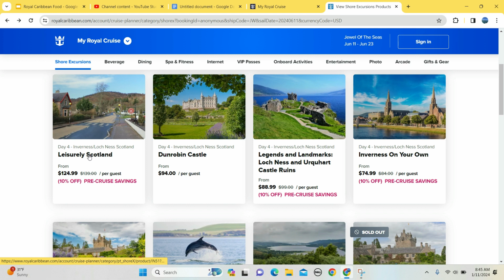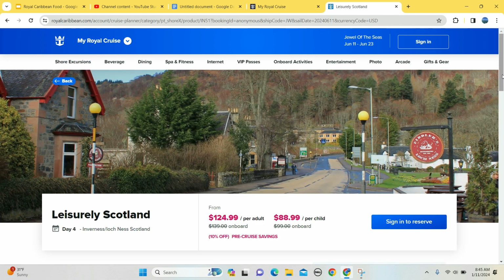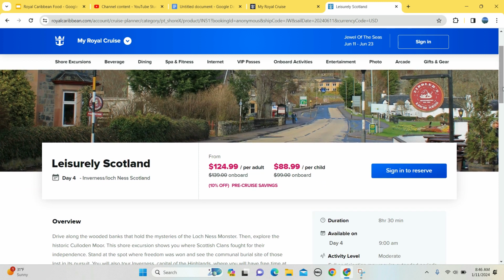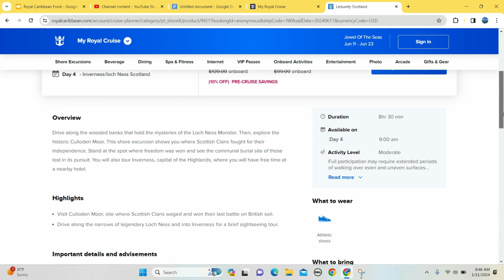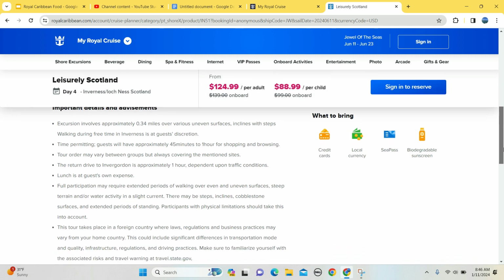Leisurely Scotland is first up. $124 per adult, $88 for kids is the price right now, based on 10% savings. It's 8.5 hours, leisurely, with a 9 a.m. departure. All the words you see on the left-hand side describe a little of the history, what you will experience, and important details. I don't read this verbatim. I'm not a bot, but you can pause and read it there.